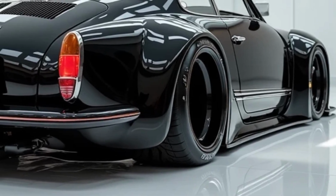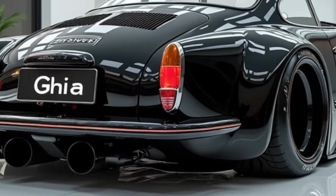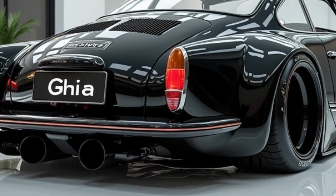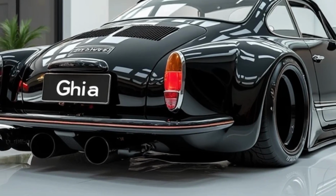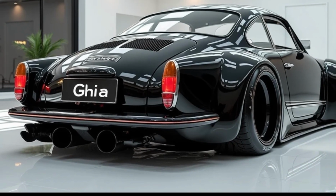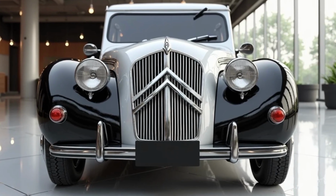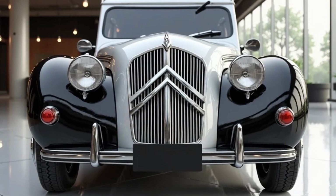Overall impression. The return of the Citroën 2CV in 2026 is more than a retro novelty. It is a cleverly designed, purpose-driven electric vehicle that manages to capture the charm of the original while fully embracing the future. By focusing on simplicity, affordability, and distinctive design, Citroën has created a product that stands out in a crowded and increasingly homogeneous market.